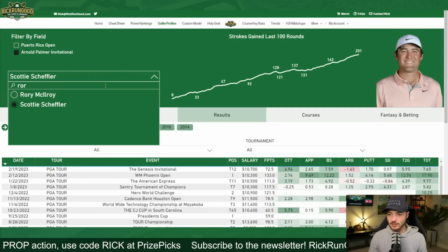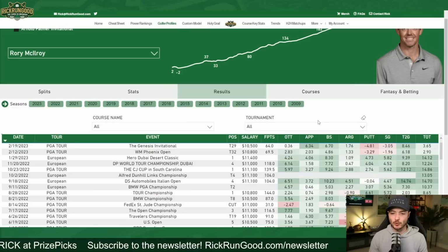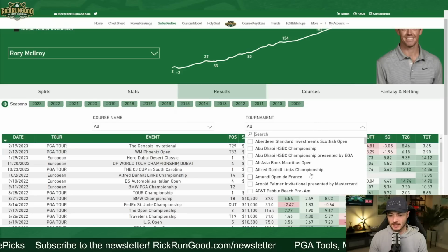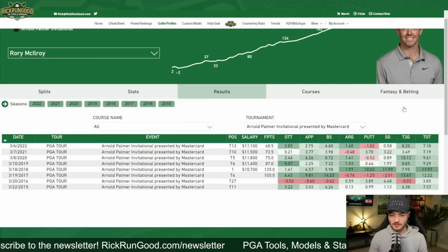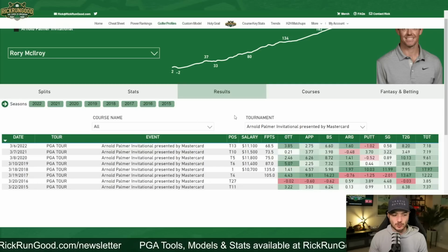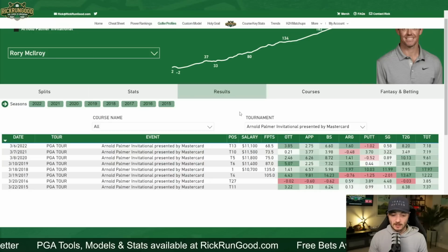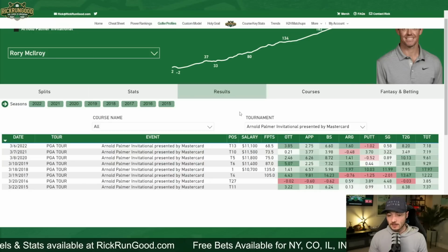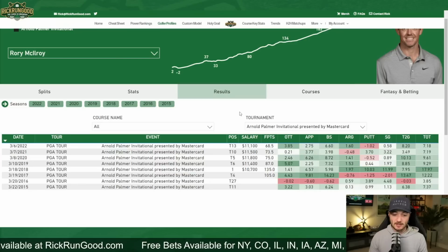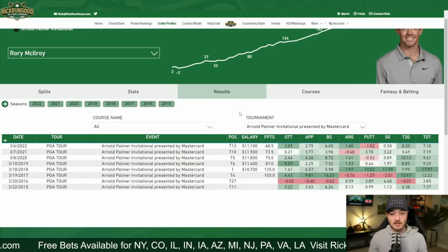Now I can't imagine he's Rory McIlroy. It's Bay Hill. Let me just show you what he's done at Bay Hill. It is pretty ridiculous. So this is 8 starts dating back to 2015. He's never missed a cut. He's never finished worse than T27. He's got a win, 4 other top 10s, a T11, and a T13. It's as good as it gets.